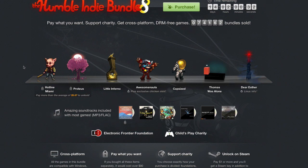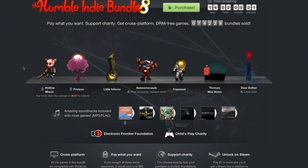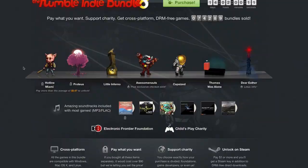And for those of you who don't know, that is what I'm on. So yeah, all these games are PC, Mac, Linux, and a lot of these games are having their Linux debut. That is one of the other amazing things about the Humble Indie Bundle team, is that they port all of these games. And they just recently did a Double Fine Indie Bundle where a lot of those games got ported over to Mac and Linux. Anyway, let's go ahead and get started.